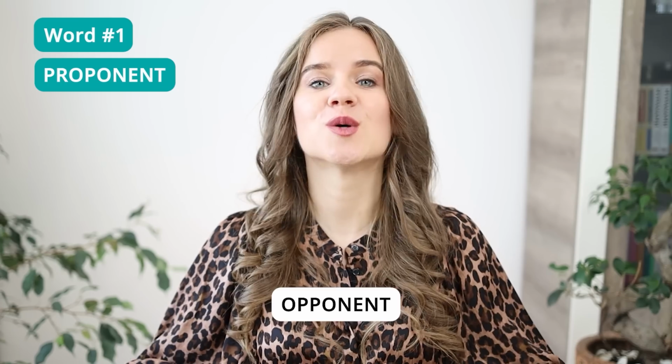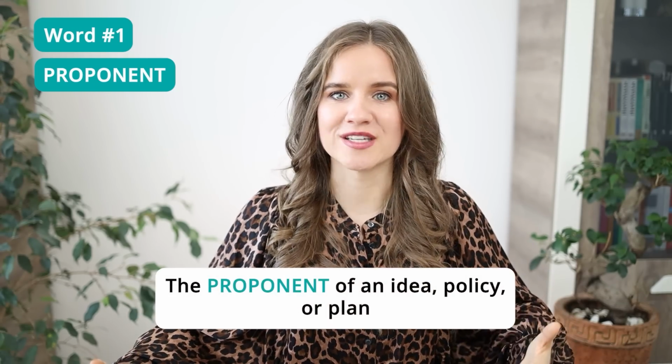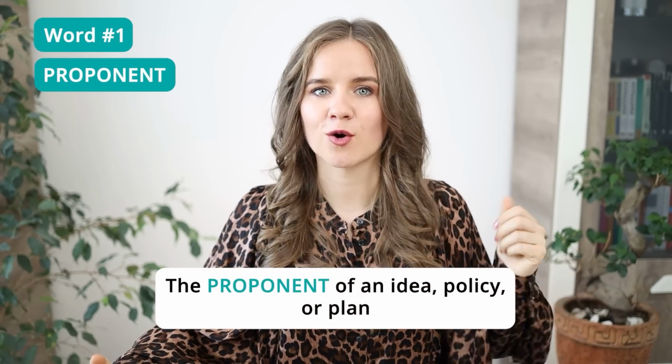We all know the word opponent, a person who opposes an idea. And the word proponent means the opposite. In the reading section, you'll often see passages about the proponents of an idea, policy, or plan.